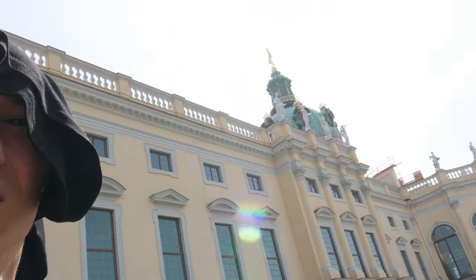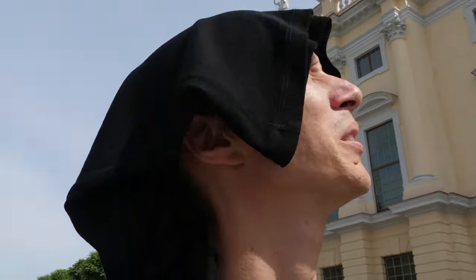So, these statues don't have faces for some reason. But those do. I wonder what the significance of that is.